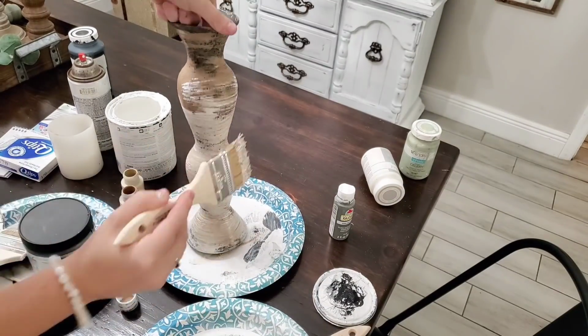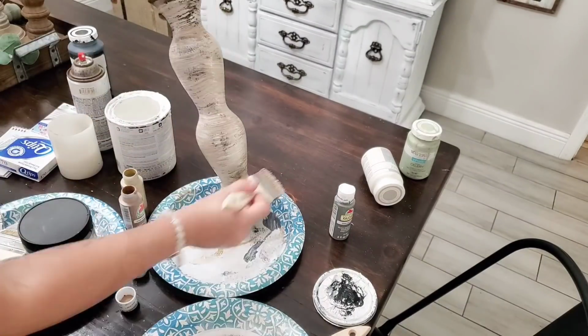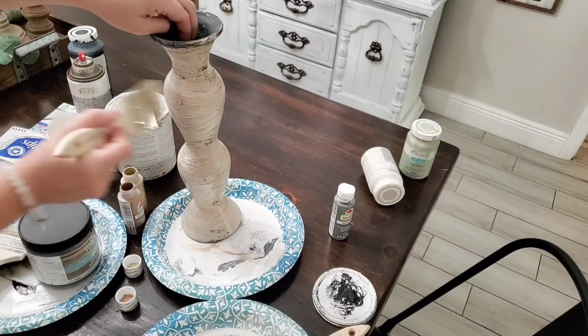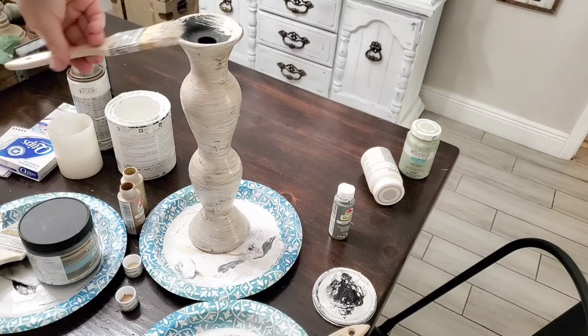The reason for this is because I want it to blend as if it's natural, like wood grain, and just give it that really natural blended look. I also really love how the black is kind of coming through a little bit. It just gives it a very old antique look.